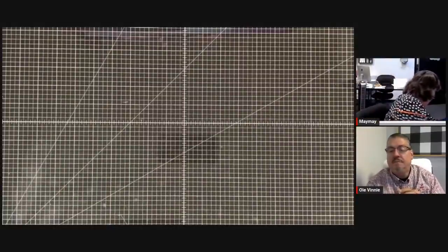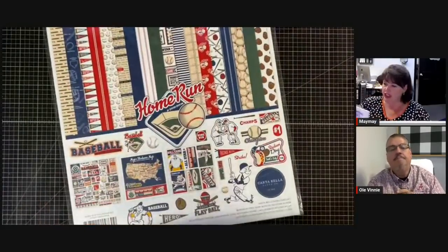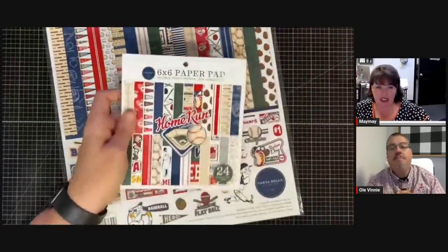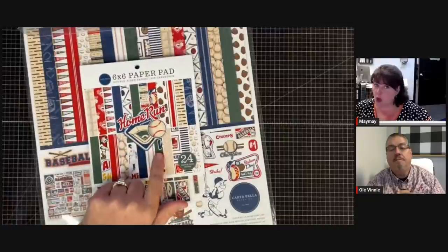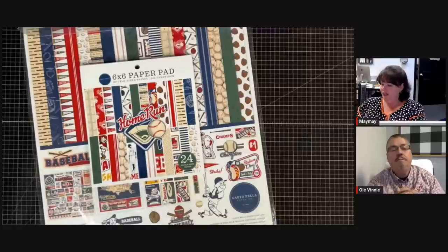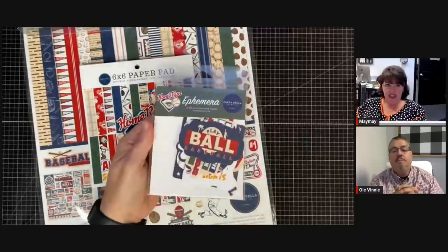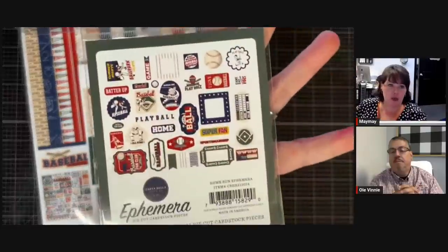Okay. Also not new, and I won't be flipping through it tonight because it is a restock. So let me show you it. Is this one, the baseball pack. We literally showed this last week, but this week we have the 12 by 12 restock, the 6 by 6, which I don't think we got originally. And then we got the ephemera for it, because you guys had asked about the ephemera, so we went ahead and got this, and it is super cute.